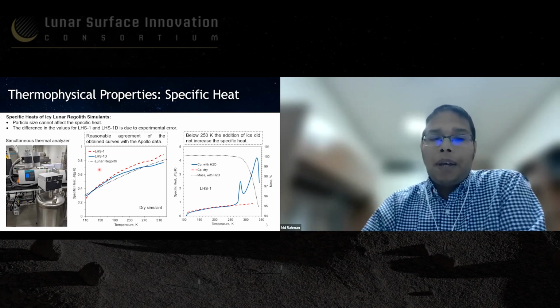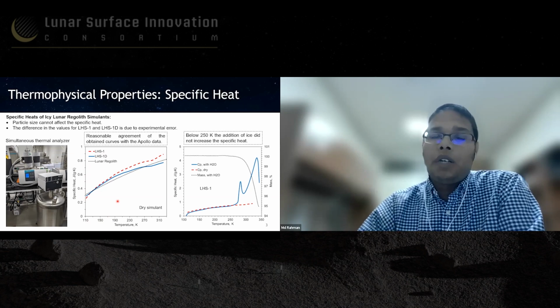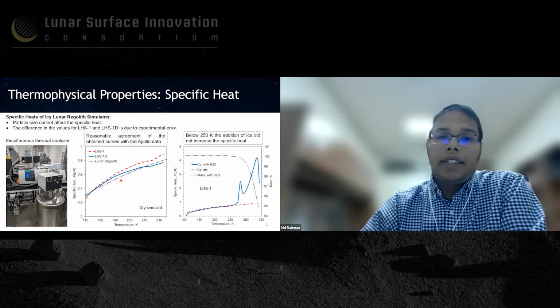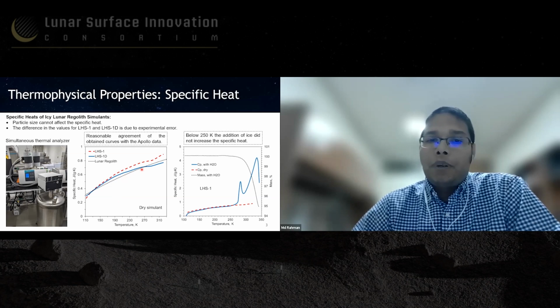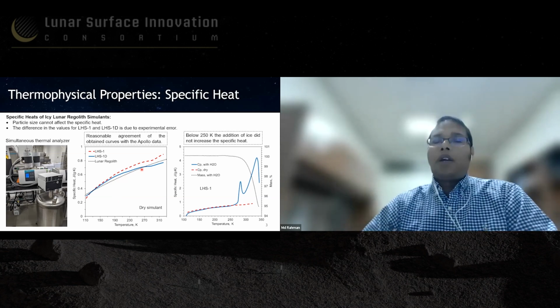The middle plot shows the specific heat as a function of temperature for the dry regolith mixture. We are using two different regoliths, one is LHS1 and one is LHS1D. As you see from this plot, the red one and the blue lines, considering the experimental uncertainty, there is not much difference between their specific heat up to cryogenic temperature. These are compared with the dotted line, which is the Apollo data for the lunar regolith, so there is quite good agreement with the literature.